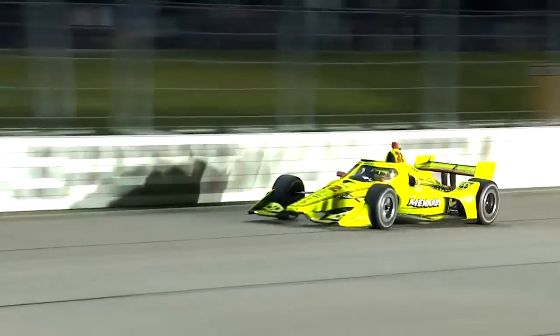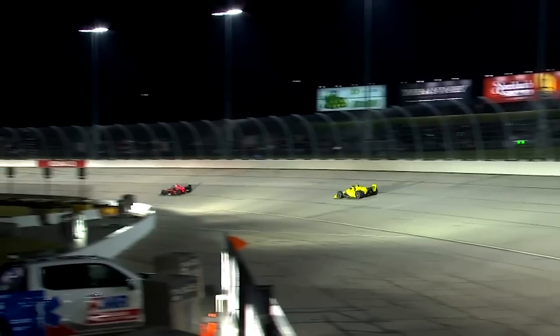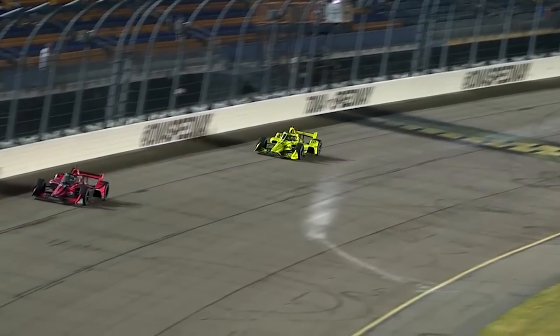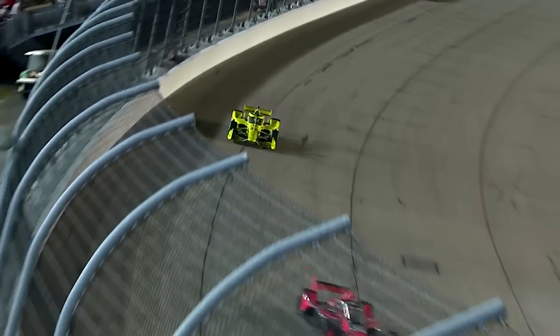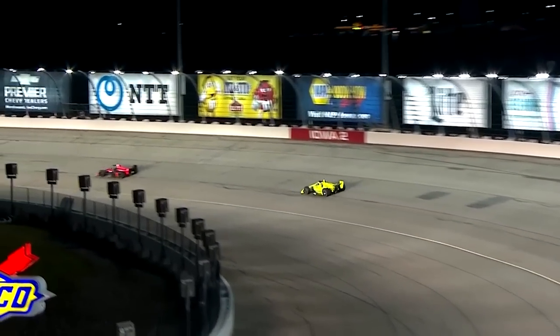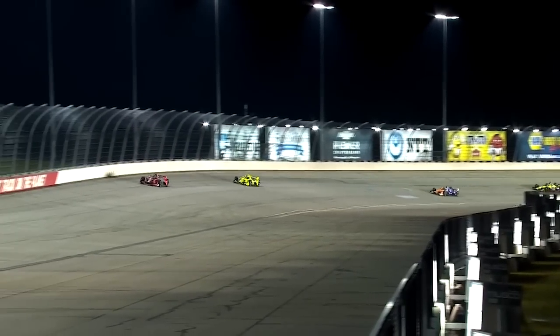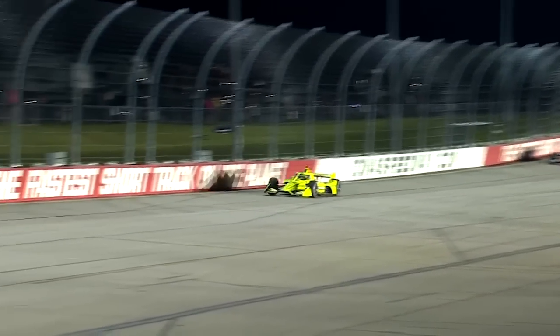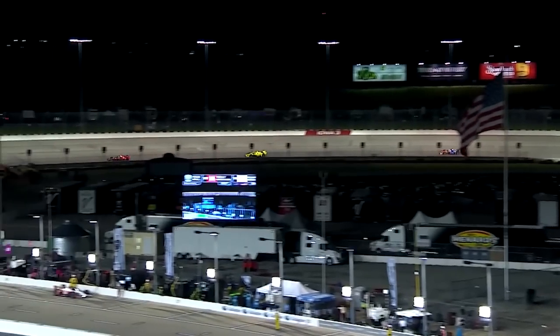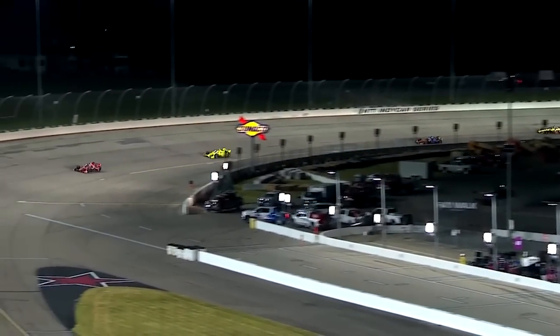Further back, Jack Harvey has his eyes on a guaranteed top 5 if he stays where he is behind Alexander Rossi. Newgarden in 6th, Connor Daly from pole to 7th. Actually, he just lost that spot to Pato O'Ward. And then Marcus Ericsson and Takuma Sato in the top 10. 5 to go here in Iowa. As you said that, Lee, Newgarden actually got around Jack Harvey for 5th place. And Pato O'Ward is not far behind on that fresher set of Firestone tires.